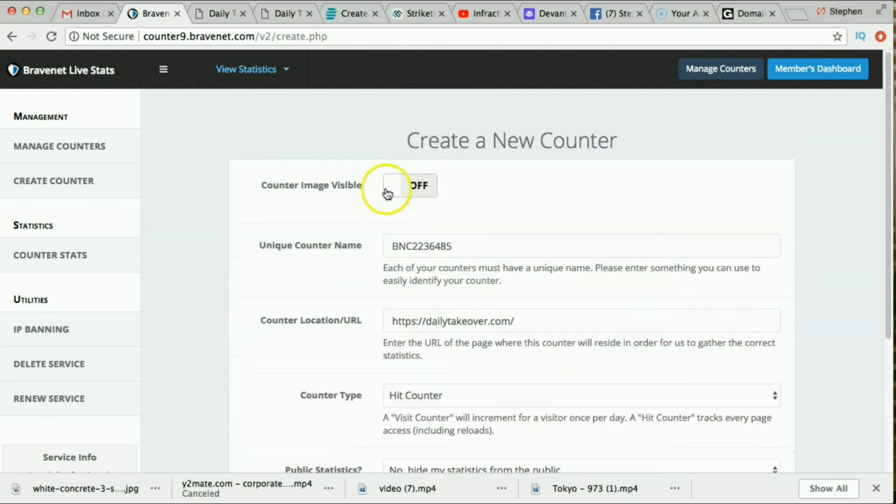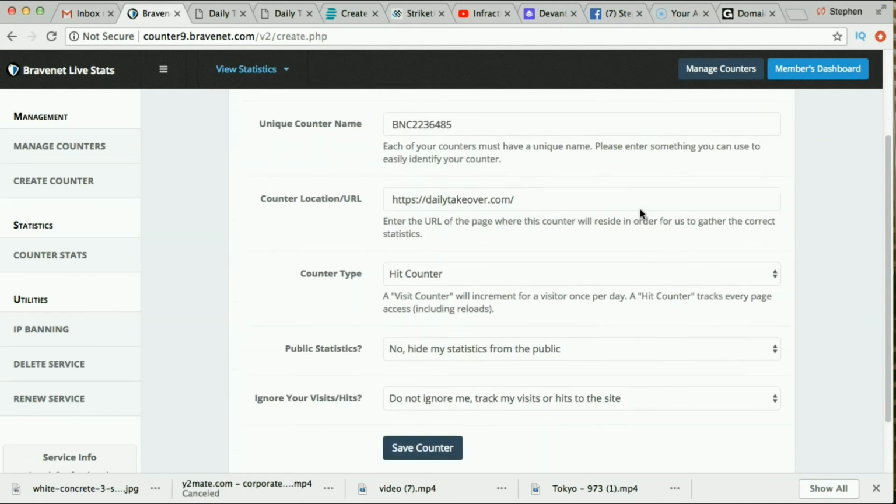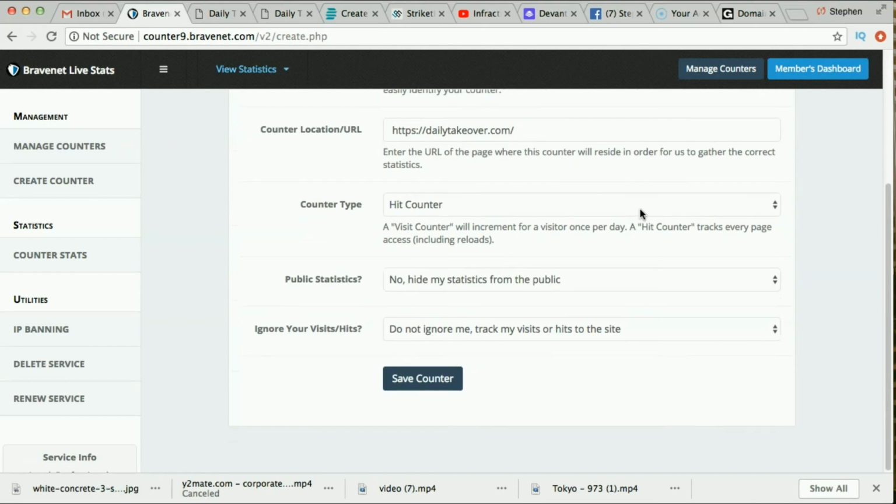So you can make your timer invisible, or you can make it visible, but even if you make it visible, you don't want a link on the side of your timer where people can just click on and look at all your information. So I like to hide my statistics from the public. And then I save the counter.